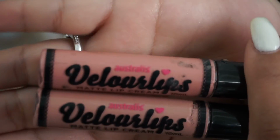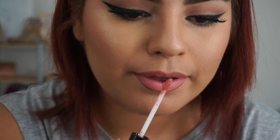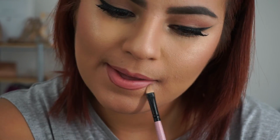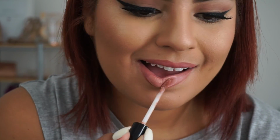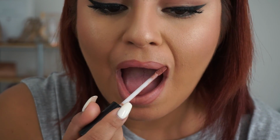Then once I do all that, I am going to use two of my favorite lip creams, and it's the L'Oreal matte cream lipsticks, if I'm not mistaken. I'm not quite sure what the colors are called, but I will put everything down below. So the first thing I'm going to do is apply the lighter shade of the L'Oreal lipstick, and then I will apply the darker shade.